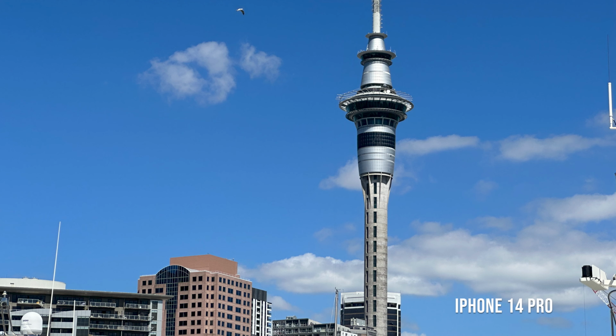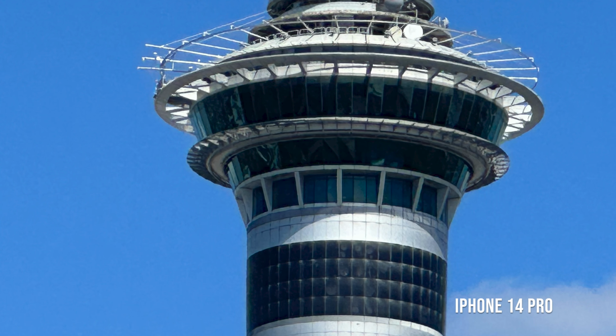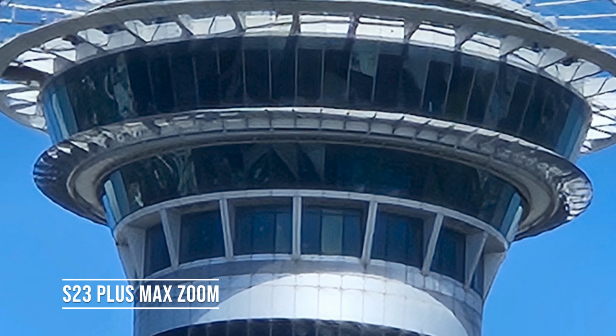Now, both phones offer a 3x zoom, however the Samsung can digitally zoom in even further, although I'll be honest with you, this feature isn't exactly that useful and the photo produced isn't usable for that matter.